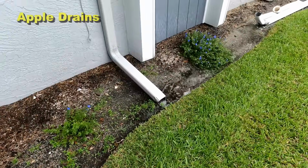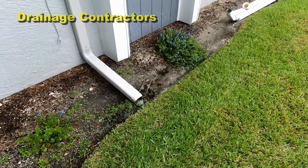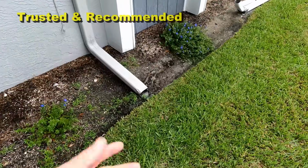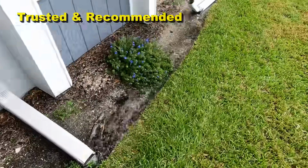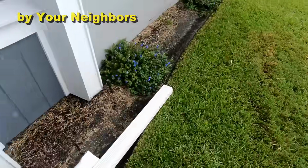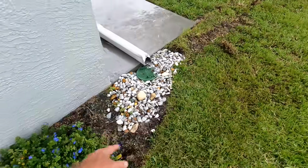So can you see the water coming down the downspout, and the edging of this bed just traps the water. They tried to splash it out, it just traps the water. Notice how it's just filling up, filling up, more and more. This is just a tiny little storm. Eventually, this water is going to get over here.